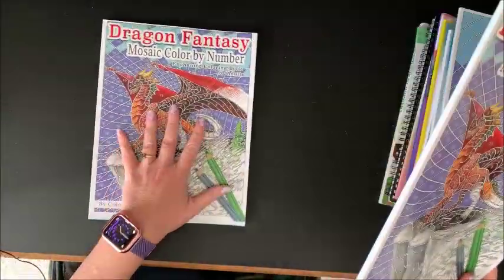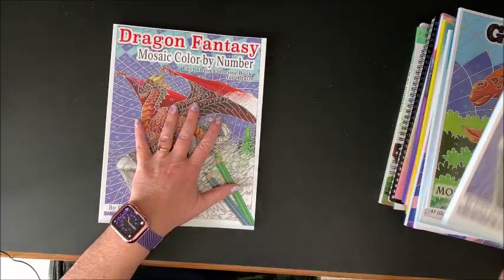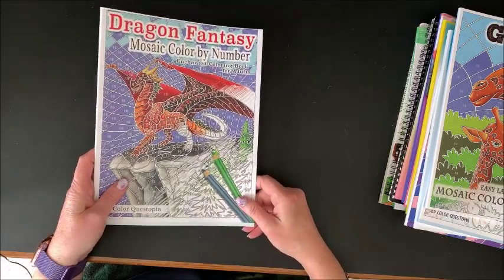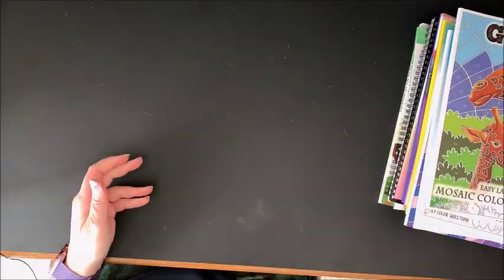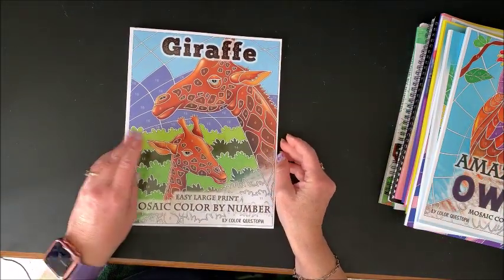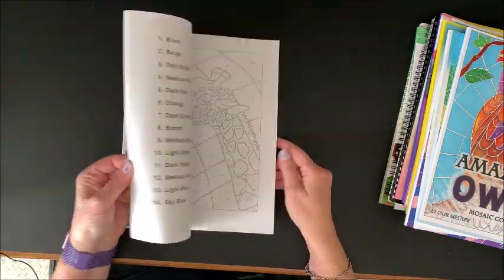So if you wanted this book but you were disappointed because it didn't have all the numbers in, the one that's out on Amazon now does have all of the numbers in it. Then they have one for giraffes. Again, same thing.